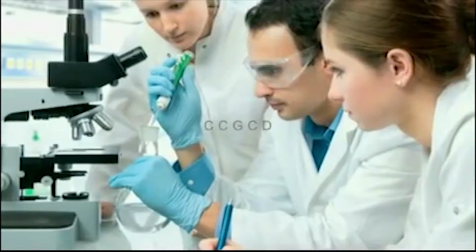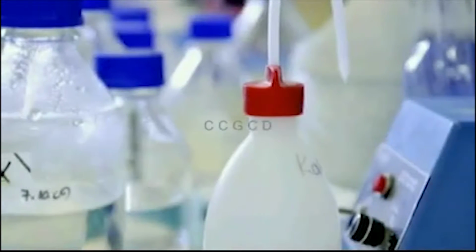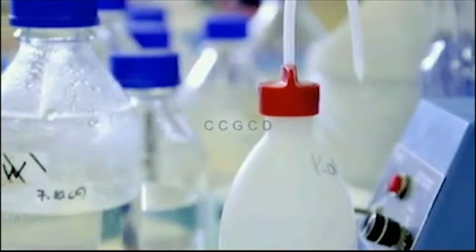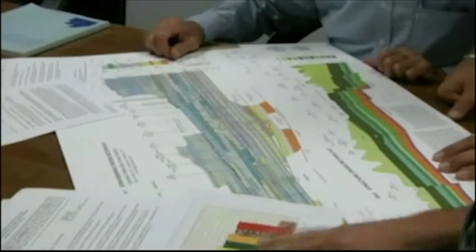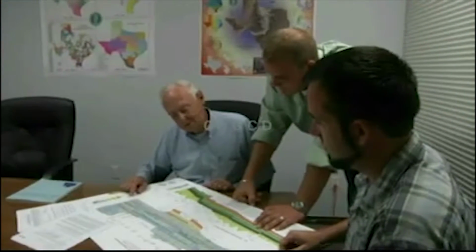Also, this kind of aquifer system requires scientists to gather much more detailed information to create a comprehensive understanding of the Trinity's complexity. The analysis the Cow Creek Groundwater Conservation District performs provides the insight necessary for good water management decisions in a geological environment full of complicating factors.